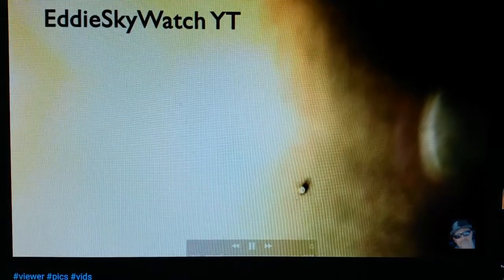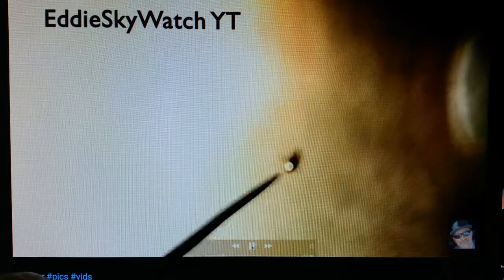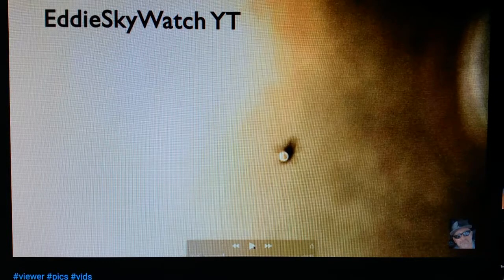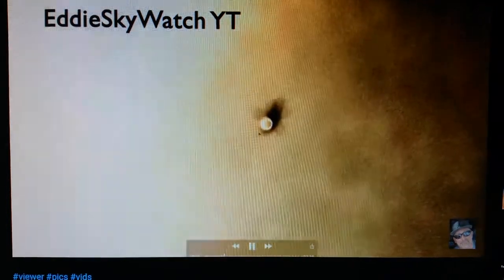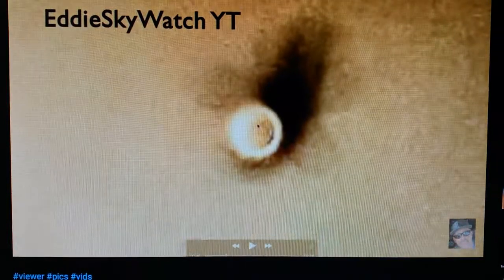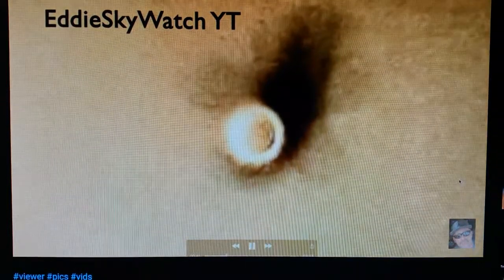And he's going to run it through some different filters here so you can get a better view of what he's talking about. Now, doesn't this look familiar? Doesn't this look similar to that object we saw coming off the sun? Enveloped in a cloud. Here's a different filter of it.